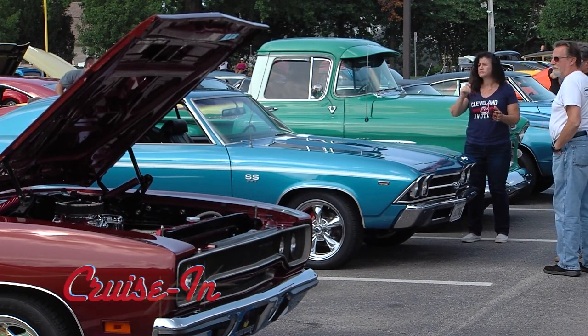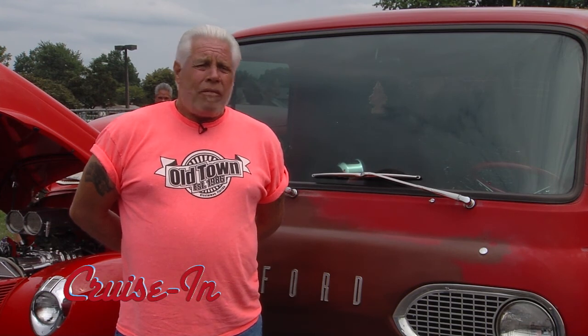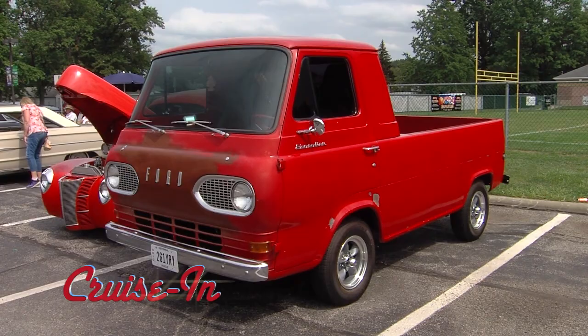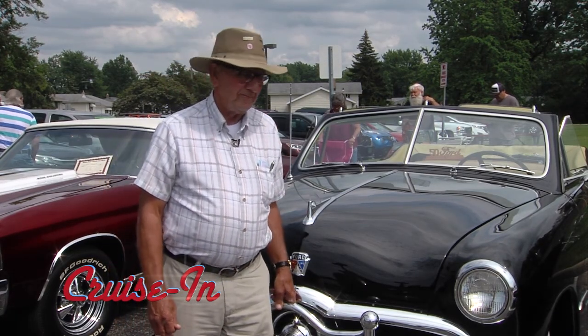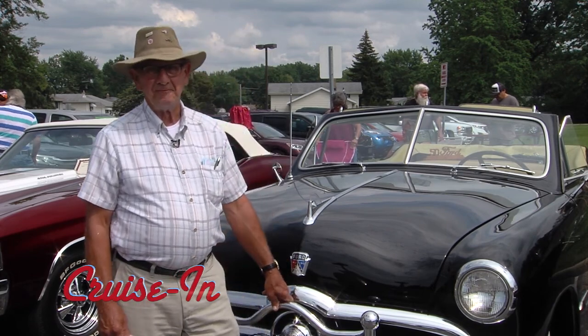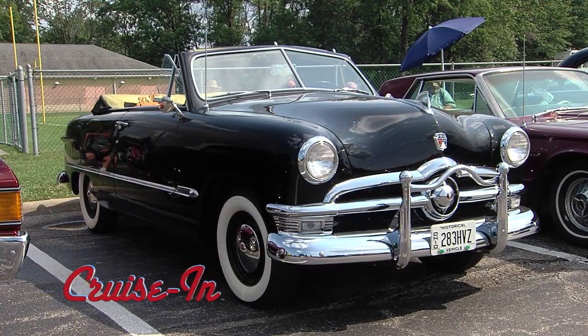This week on Cruising. Was this a van with the back end cut off? I says, no, man, this is the real deal. But it really does look like a van with the back cut off. I've had this since 1959 is when I started driving it. 58 years later, he's still driving it.